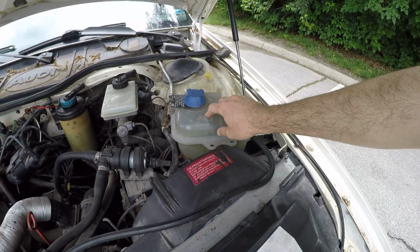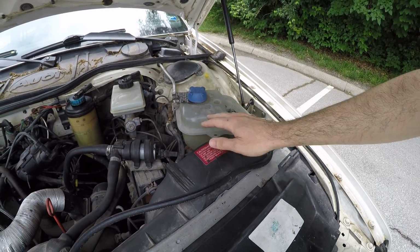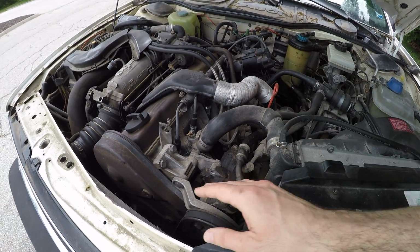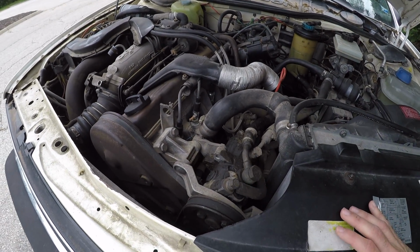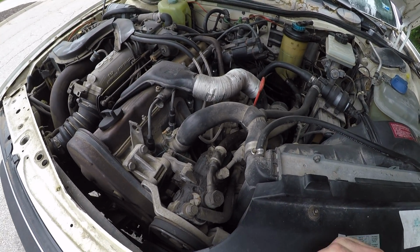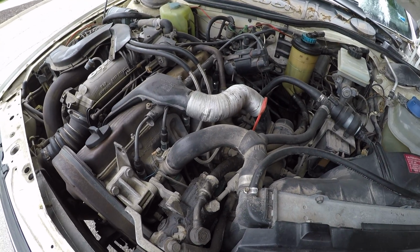Topping up the coolant reservoir basically leaks everything you put in the coolant reservoir out, what appears to be coming out from the water pump. So I'll be going in here. It is a timing belt engine, so I'll have to replace the timing belt, and I'll do the water pump while I'm there. I'll probably replace the spark plugs, because I believe it has the wrong ones in there.